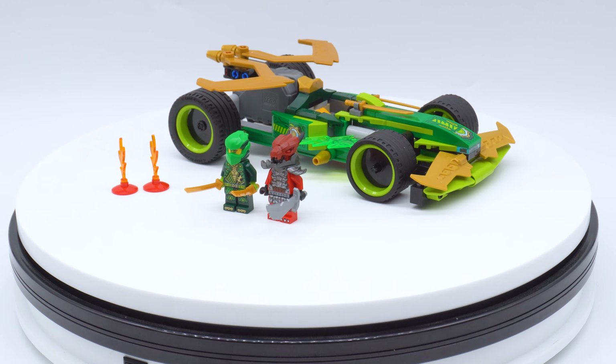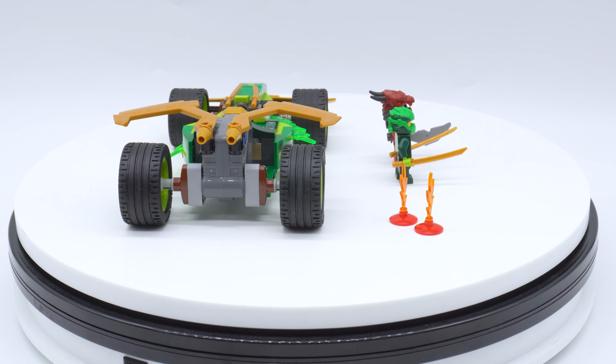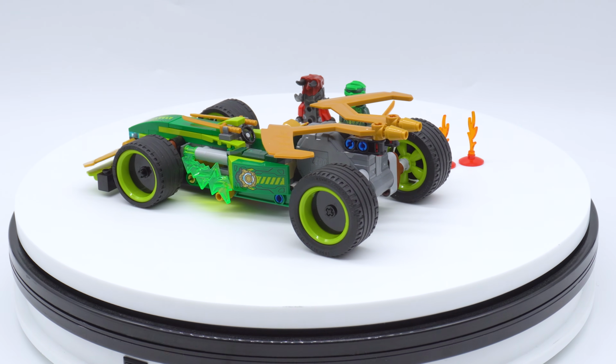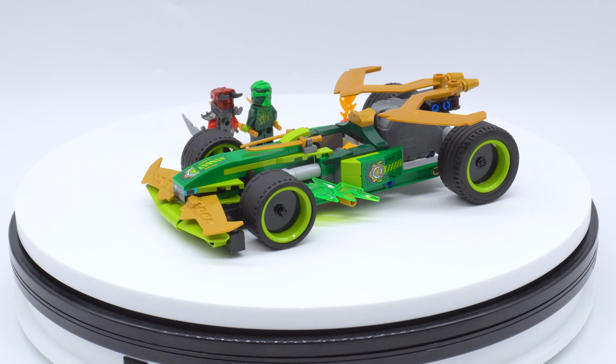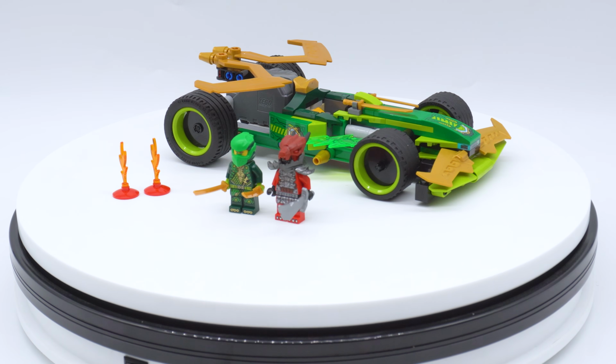Hey everyone, I'm Mind, and this is set number 71828, Lloyd's pullback race car from our first Ninjago Dragons Rising Season 3 wave. This set contains 181 pieces, 2 minifigures, and it will retail for $24.99 in the US when it officially releases on January 1st, 2025.